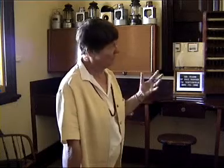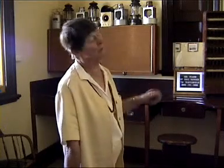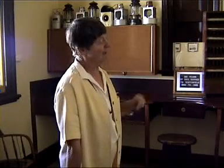This room, which is the ticket office, is virtually identical with what it was when it was selling tickets and seeing trains. It was set up like this by the last station staff.